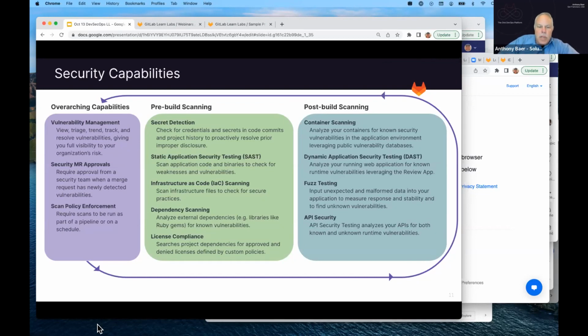We also have license compliance. So along with those open source components that you're including within your application, there are licenses that are associated with them. And some licenses you might not want to adhere to. So they may have license compliance that says that you need to make your code publicly available if you use this open source component, and a lot of folks may not want to do that.